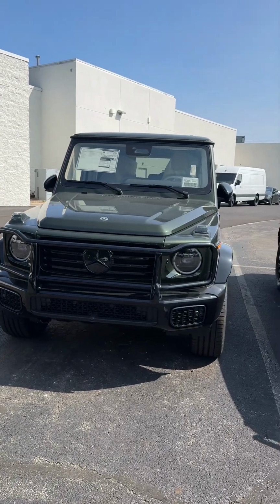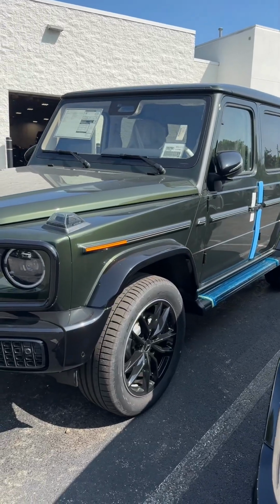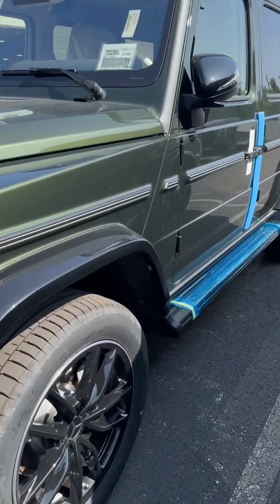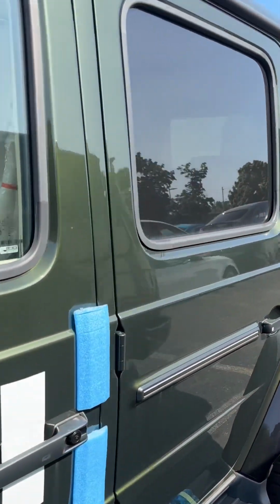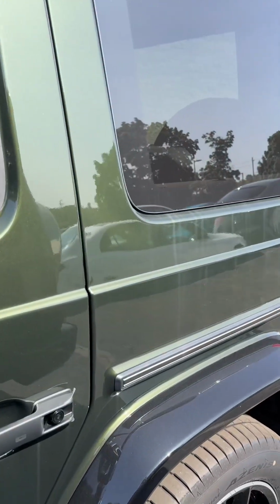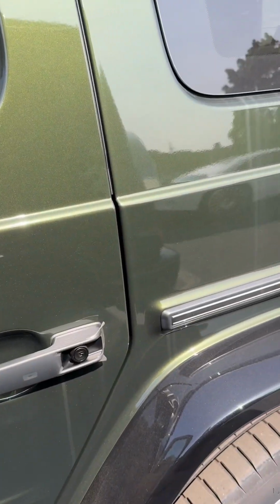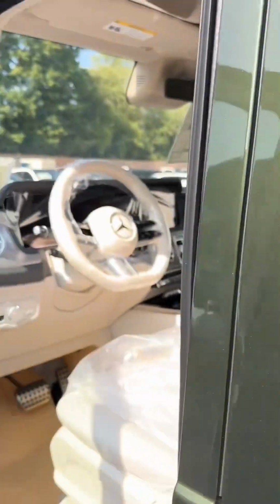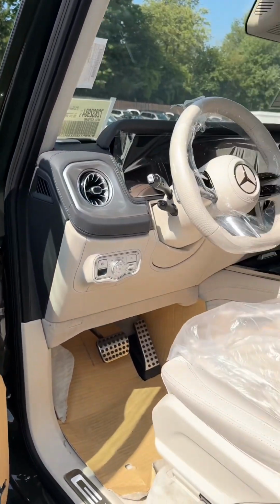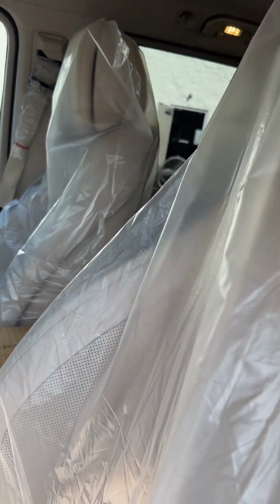And I was curious about this car. I didn't know how it was gonna work with the Night Package Plus, but now that I see it in person, I'm digging it. Not only that, you got the black running boards too. Now here's what's really cool about this car: you've got a very unique situation on the outside with a kind of classy color and a very sporty Night Package Plus. And on the inside, we go full classy. We go the macchiato beige diamond stitched interior.